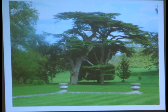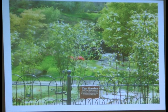In about 1750, cedars of Lebanon got planted in England. It was a status symbol, especially during the Regency period. So everybody had to plant them. They have a Japanese garden on this. This is National Trust owned.